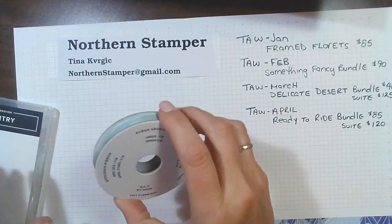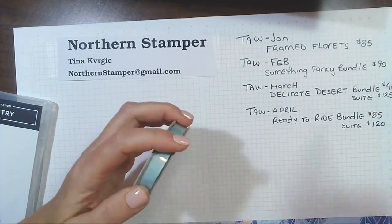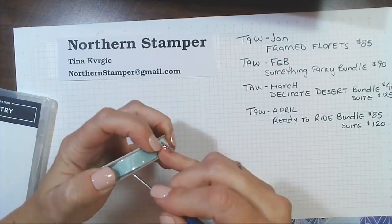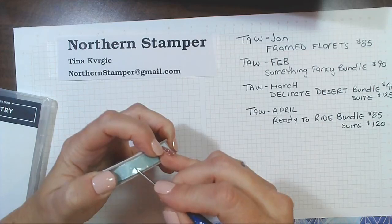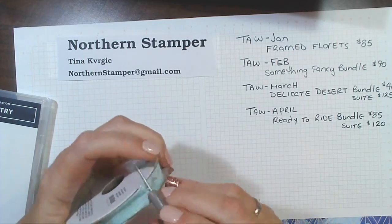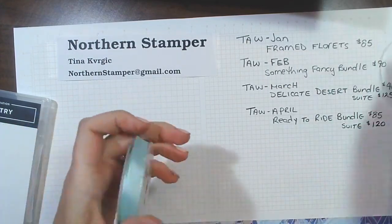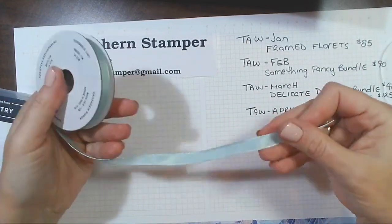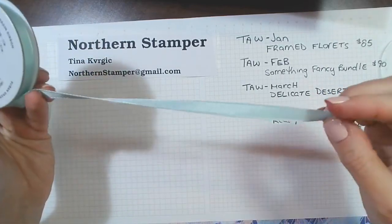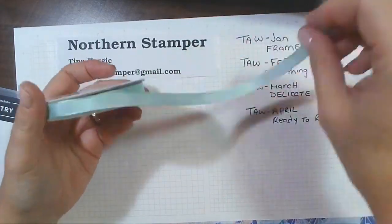Now, I forgot this ribbon to show you. Oh, what color is this? This is Pool Party. So that must go with the Delicate Desert. I always want to say Delicate Dessert. Oh my goodness. So this is a Pool Party color. Oh my gosh, that's really nice too. Wow. Very pretty. That's going to look really nice with, oh wow, look, it matches so many things here on my desk.